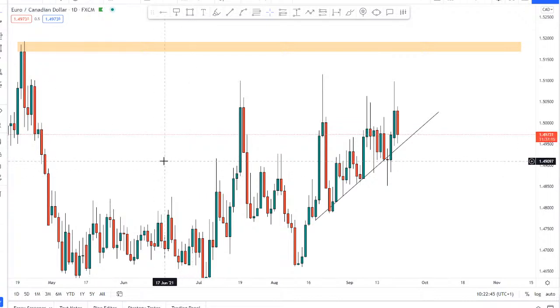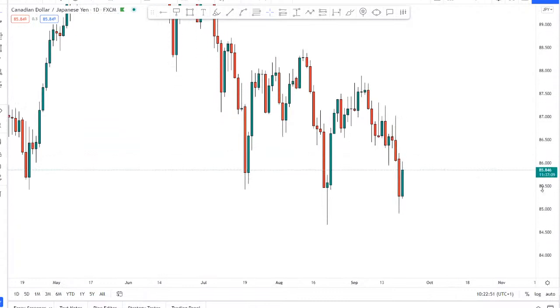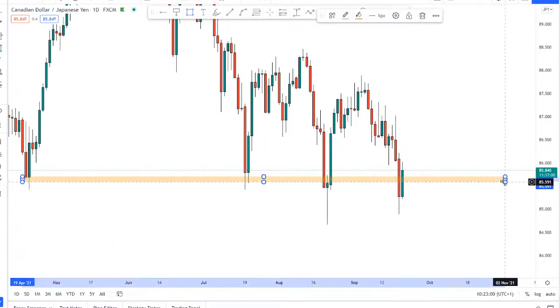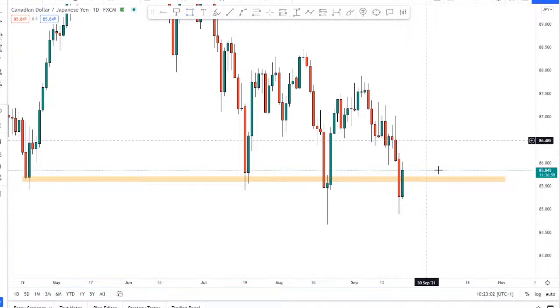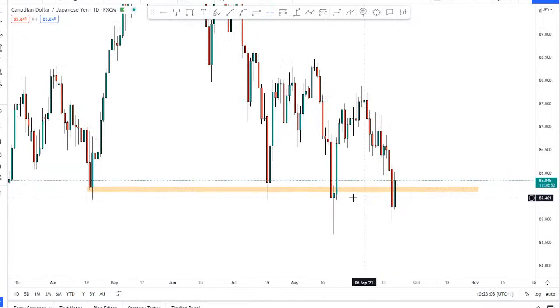Yeah, sure thing. We'll take a look at Cad Jpy. Again, another Cad pair, expecting more weakness for this one. We did see quite an aggressive sell-off yesterday for Cad Jpy. We had this support here, which was the main target for Cad Jpy this week, and as you can see, we smashed through that yesterday and actually closed below it, which is the furthest daily close we've had since the 21st of April.